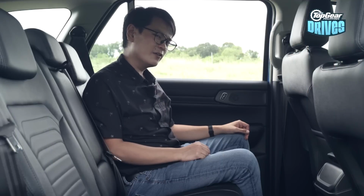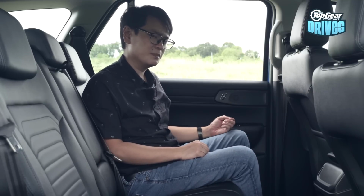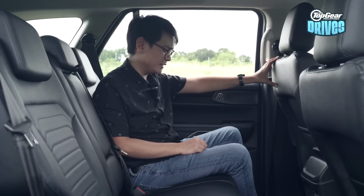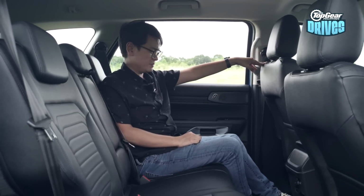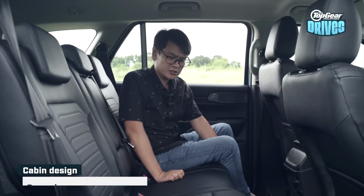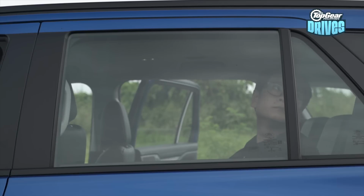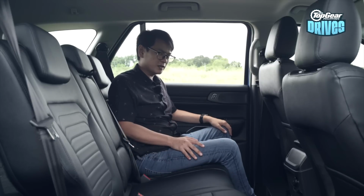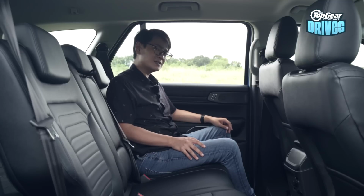Now I know I have a habit of making interiors look larger than they actually appear, but the Everest is properly spacious. Now, the seat is adjusted to my height, so it does look like I'm sitting at the back of a Maybach. But even if a taller driver sits up here, there's still enough room back here. And if that's not enough, you can also slide the seats back and forth if needed. And another thing is, the windowsills aren't too high. Well, if you guys saw the Stargazer video, the windowsill was practically up to my head. But that's not the case here in the Everest.